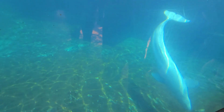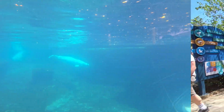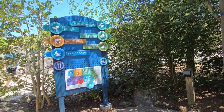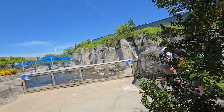You wanted to put them on this? So I can show them. Like an aquarium. It is a full exhibit for the day. Belugas.